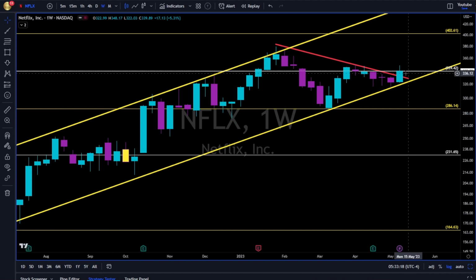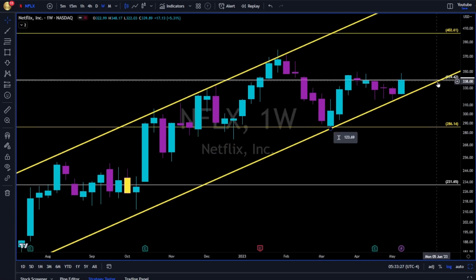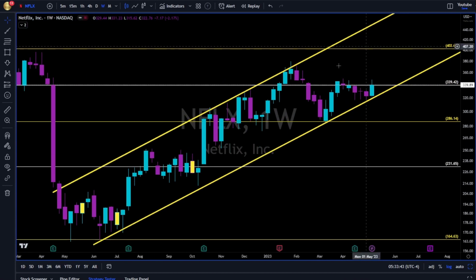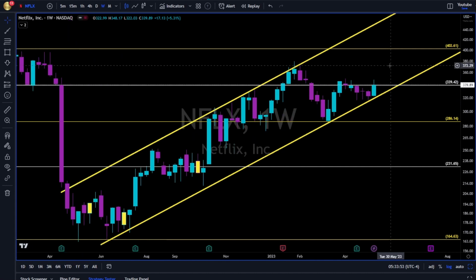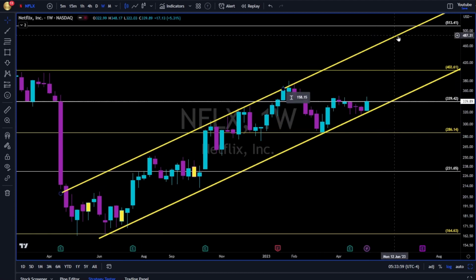Netflix breaking above this short-term red trend line, but as we can see, let's clean the chart. 340, tough resistance, support, resistance, and once again tried and went back down, back below the 340, but look left. Netflix, uptrend channel, uptrend until proven otherwise. Let's see continuation, bounce, and continuation above the 340. Next will be the 372, 400, and maybe by the end of this year, Netflix is going towards the 500s.